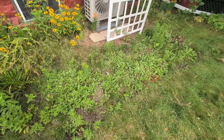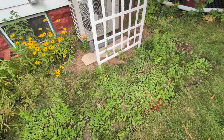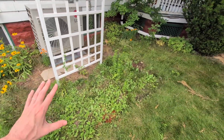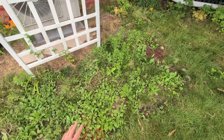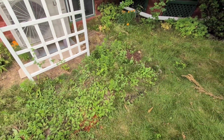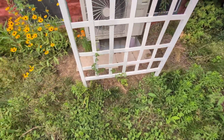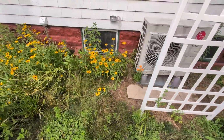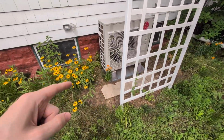So over here, I don't even know what these little green plants are, and I don't really care. At this point, I'm just trying to create a little bit of a soil environment. Eventually, things will grow that I want to keep. And we may not even keep this. This is a balloon vine that Erica got. So I do have to water that thing. And then we have some here.